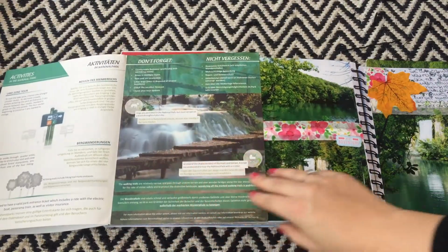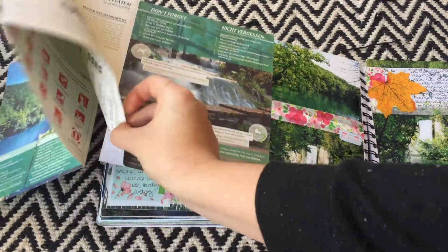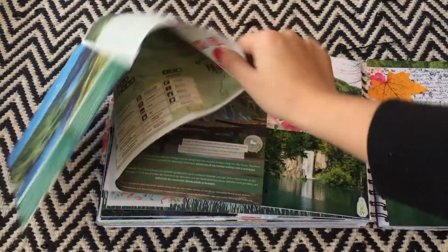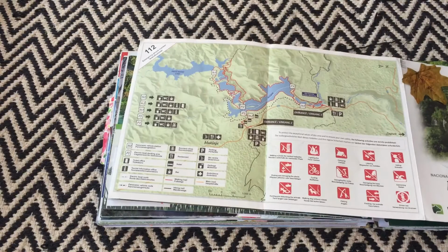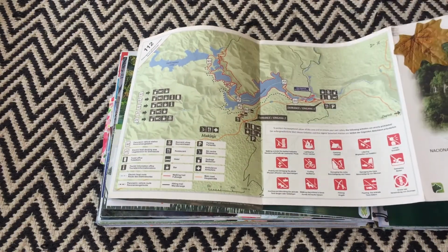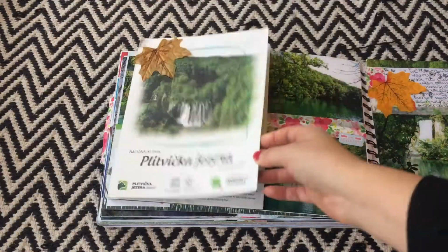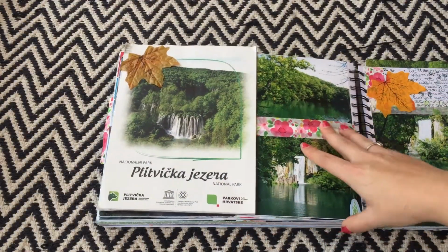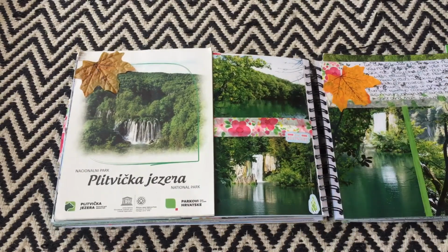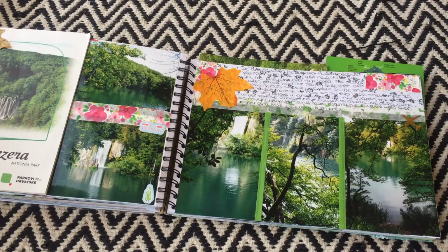Introduction to the Plitvice Lakes, if I can open it. Oh, I thought it opened. No, but this is the lakes here, so it's just got some information about where things are, and on the back there it says what you should and shouldn't do. So I just put that in there, and then there's just some more pictures of the scenery there, which was gorgeous.